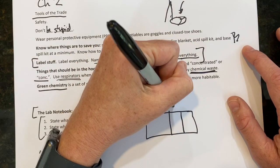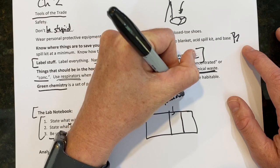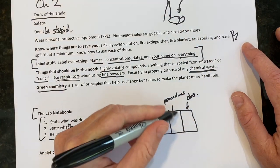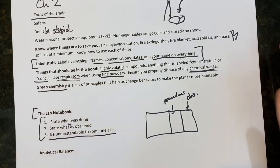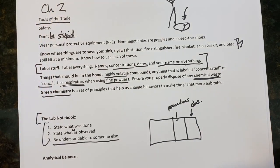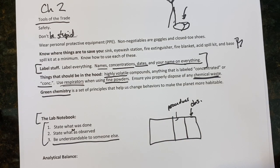So on this side, I would write procedures. And on this side, I would write observations. So I'd write what I was doing, and then I'd write what I actually saw. And that was pretty helpful for me, being that I'm naturally not a fan of lab notebooks. I don't know if you guys are, and if you are, awesome, and if you aren't, this is a really great way to keep your stuff organized.